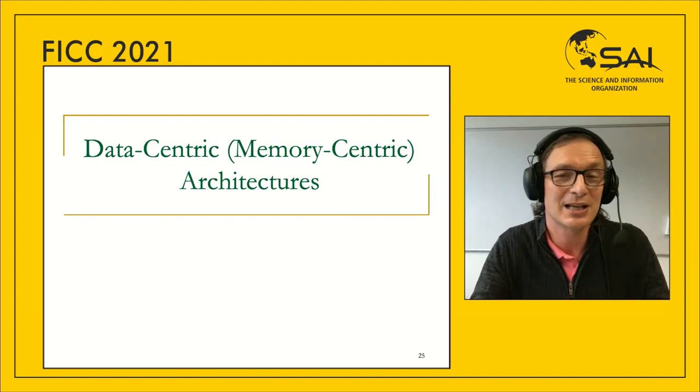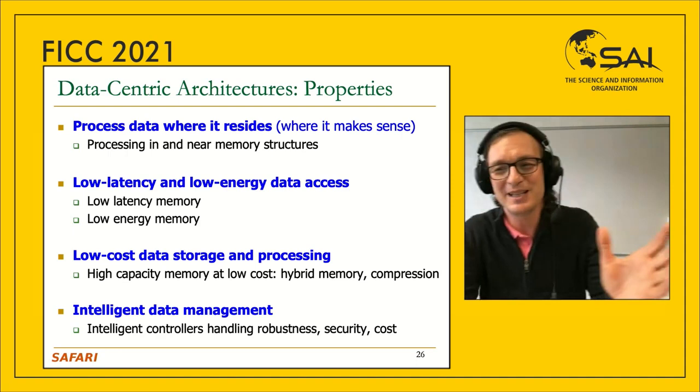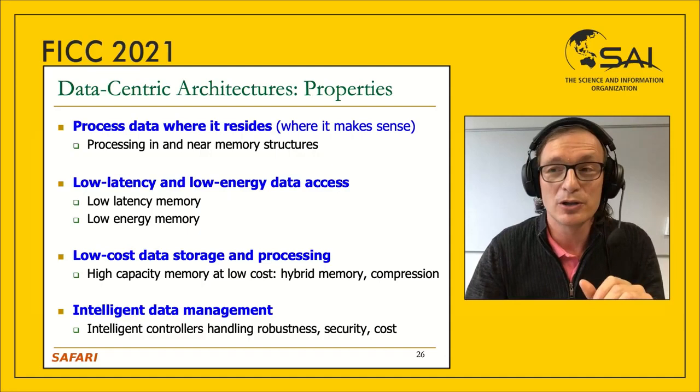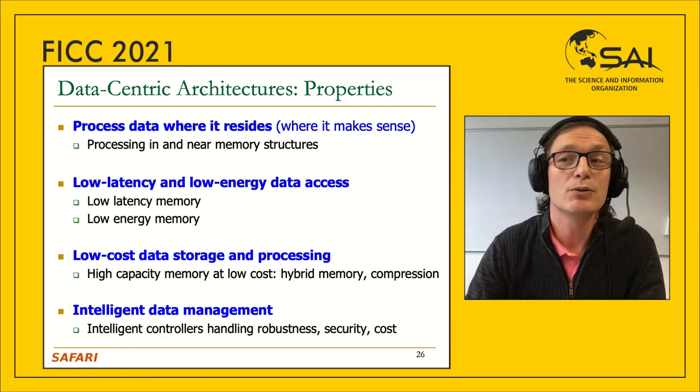So let's get started. Let's talk about these data-centric or memory-centric architectures. There are a lot of properties that a data-centric architecture requires. You don't need to read the entire slide. I'll give it to you very quickly. I'm not going to go into the details of all of them, but basically we want to process data where it resides. We don't want to move data a lot in the system. Remember that we're moving data a lot in the system. As a result, more than 60% of the system energy is spent on data movement. We would like to cancel that. We would like to make sure that that doesn't happen.